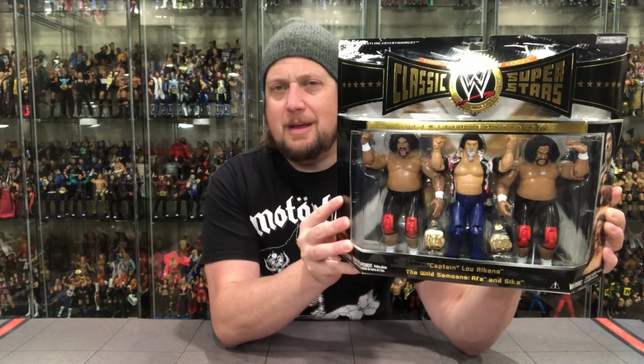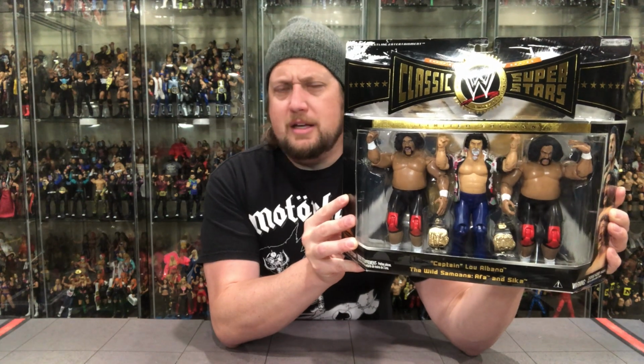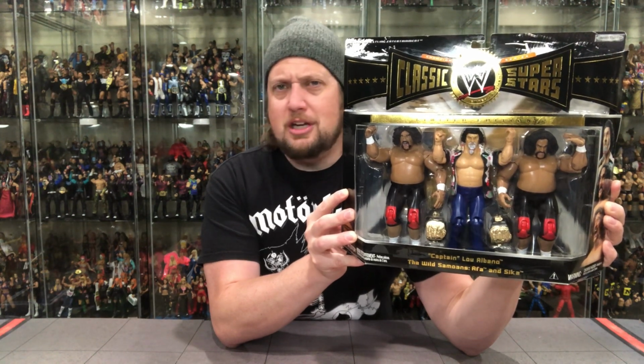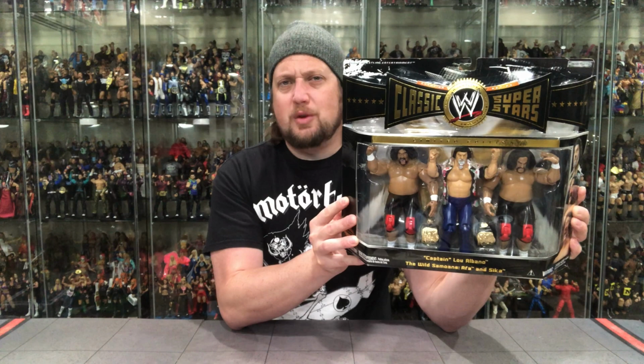They have red on their knee pads. The last ones had yellow. They also came with their, I don't know what you call it. We'll call it a skirt, I guess, but it goes around their waist. We got that with the 2-packs. I think we also got like a cookie sheet or something with that 2-pack as well. But this one doesn't have a whole lot of accessories. Doesn't have any accessories with it outside of Captain Lou's shirt. So it kind of is what it is here.